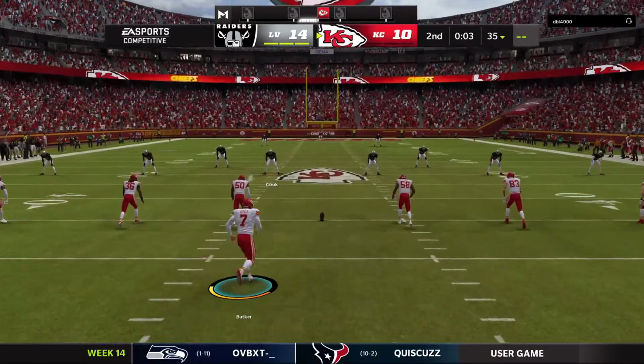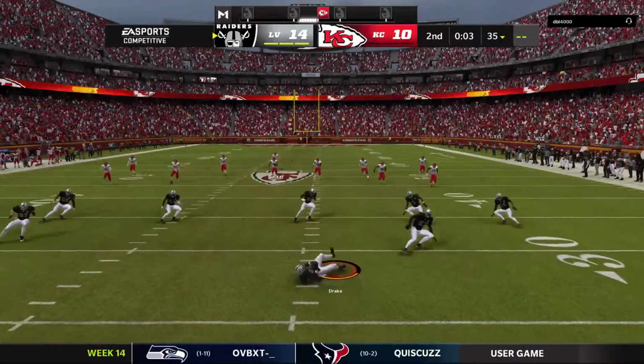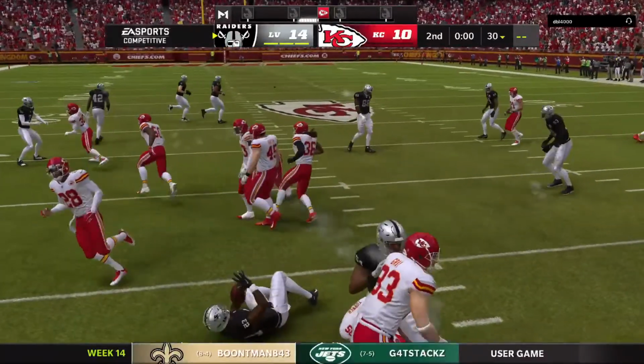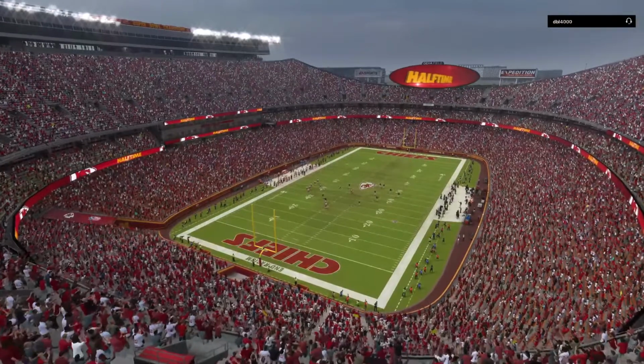So with 3 seconds remaining in the half, they will line up to kick this one away. Kicks it on the ground with a squib, taken around the 28. So we've reached halftime with the visiting Raiders out in front.